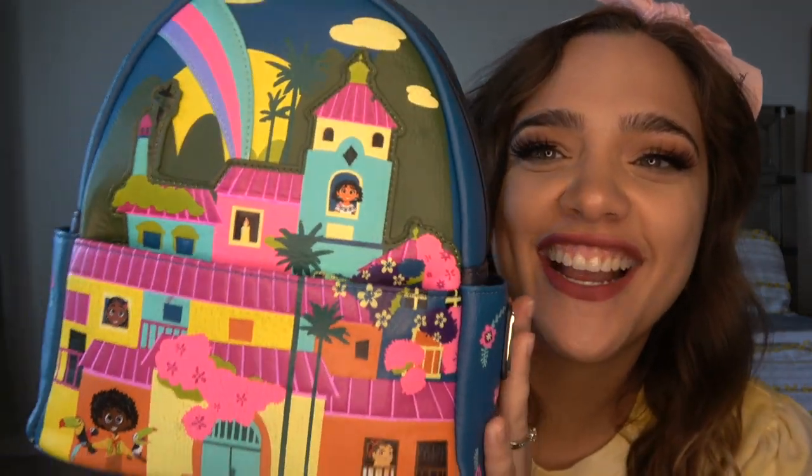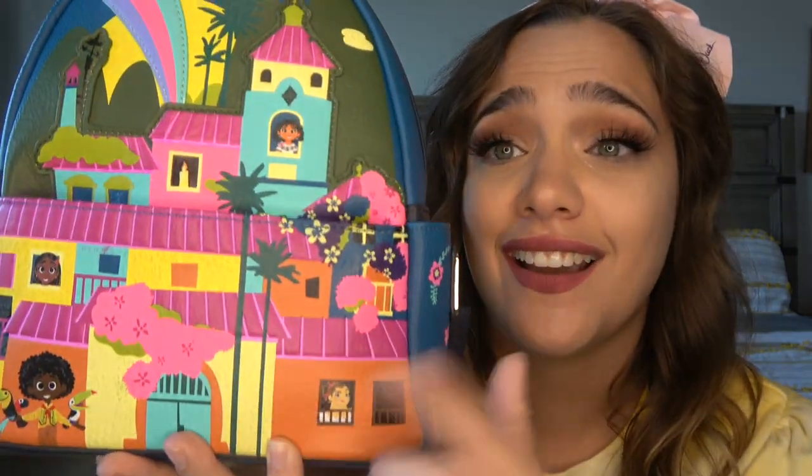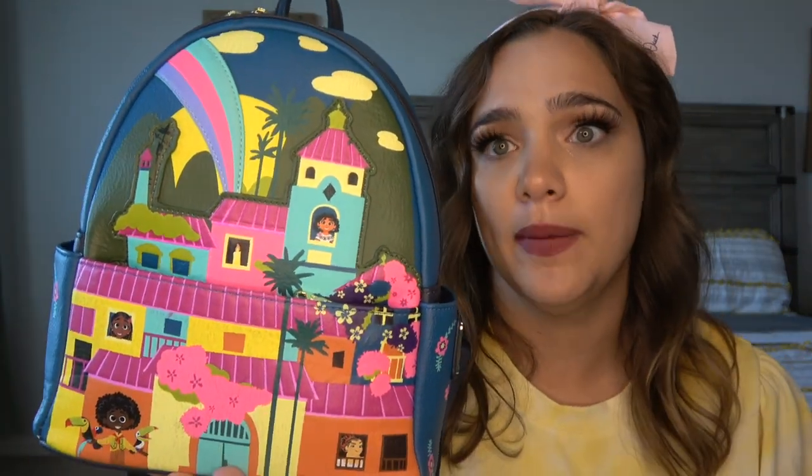Okay, my next bluish bag. It's blue in person, but I feel like on camera it's not gonna look blue. Oh, it does. It's my Encanto bag. I love this bag. This was a Disney park exclusive as well. You had to get it off Shop Disney or at the parks. It has Casita on it and I just lost my mind when I saw this bag. I had to get it for my last trip and I used this one.